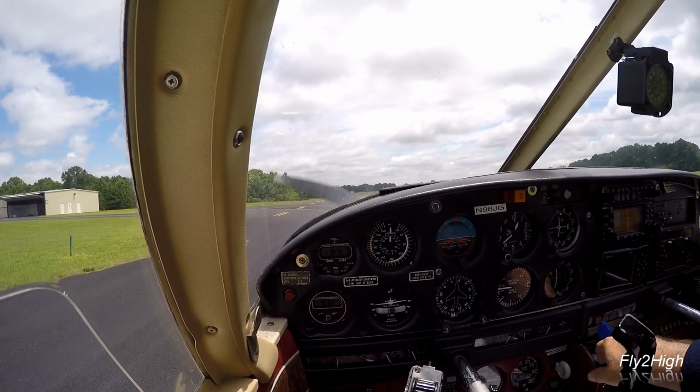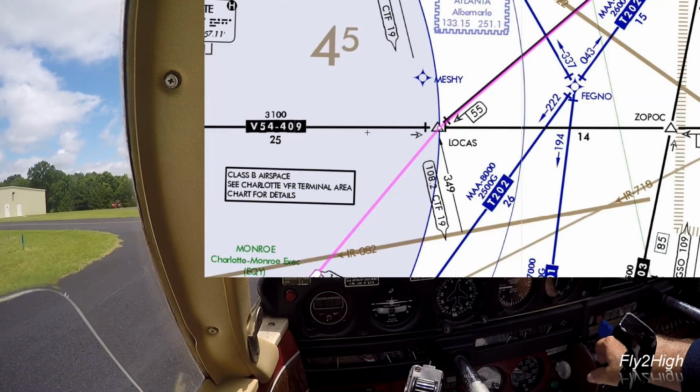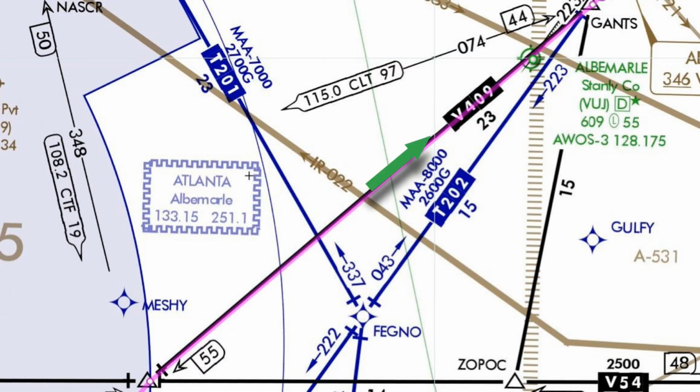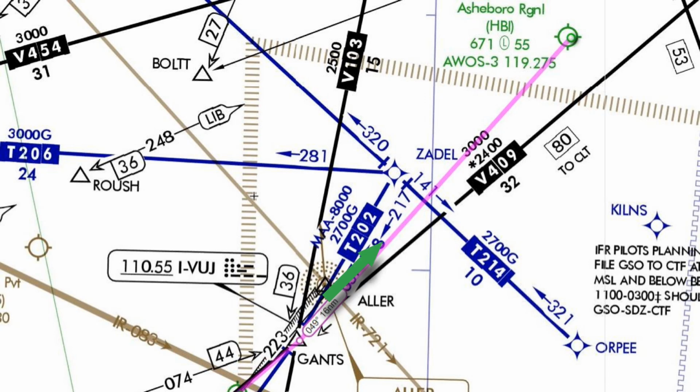Today's flight will be under an IFR flight plan. The route I have requested is Monroe, direct to Locus, Victor 409 to Gantz, direct Asheboro.